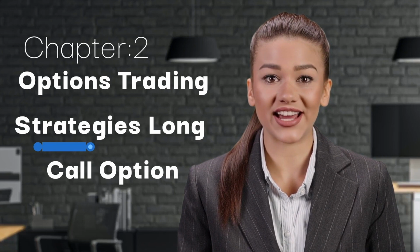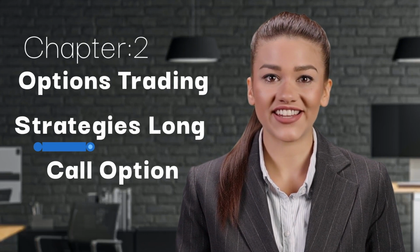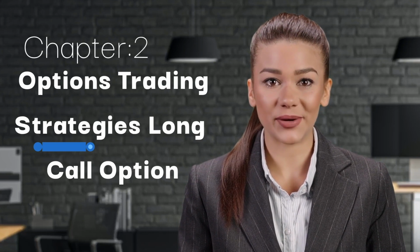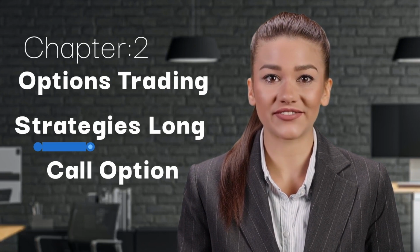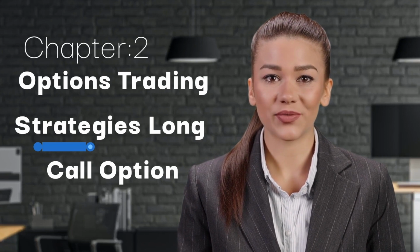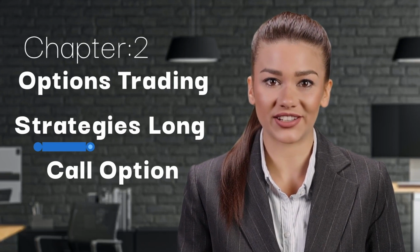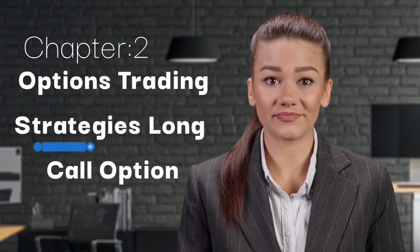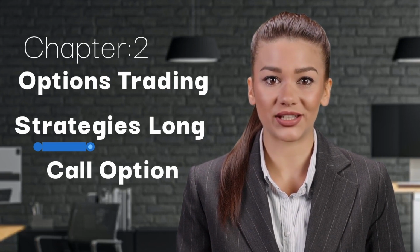However, if the price of the underlying asset does not rise above the strike price before the option expires, the investor may choose not to exercise their option and instead let it expire, losing the premium paid to purchase the option. Long call options can be used for a variety of investment strategies, including hedging against potential losses, generating income, or speculating on price movements. They can also be combined with other options strategies, such as a protective put, to manage risk and increase potential profits.